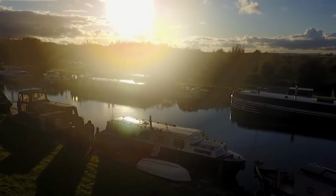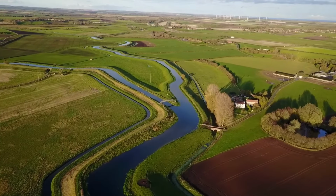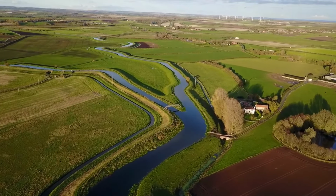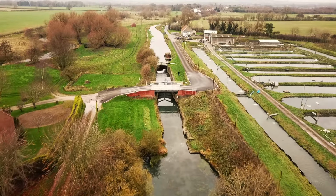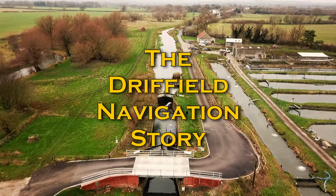All right, let's dive into a world of waterways today. This one's pretty special. Just imagine a river that someone decided to just add a canal to. Yeah. It's the Driffield Navigation, and its story is full of twists and turns, just like the river itself.